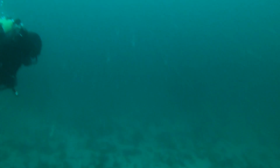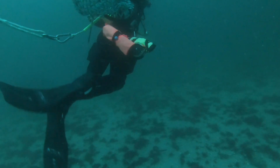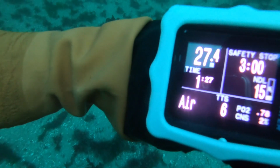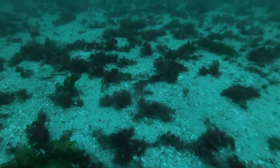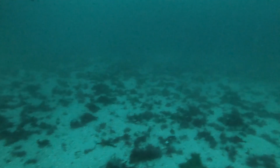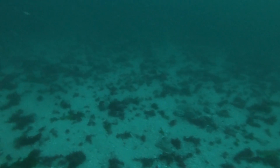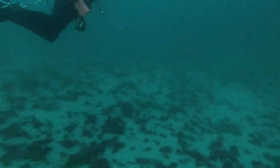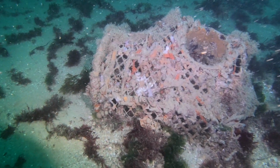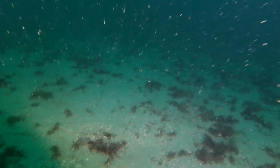So we know roughly where the shipwreck is. We haven't shot at it, we've just literally got in the water and swum to the bottom. So it's a matter of looking for it. It's in 24, 26, 27 metres. So we'll just swim along the seabed now until we see it. So now I've just looked at my computer and I know we're heading down the slope still and we're going to be too deep, so we turn around and swim north along the slope again.